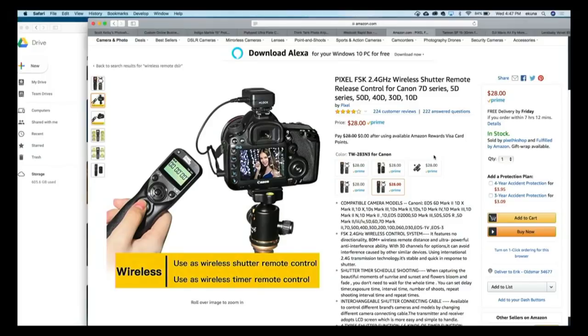It's not a must because I don't use mine with a remote at all. I just do a self-timer. If you do this, it will take it up. Well, if it was $28, if I had known about it. I'm telling you, take it up a notch. The other thing you can do is just use a timer.